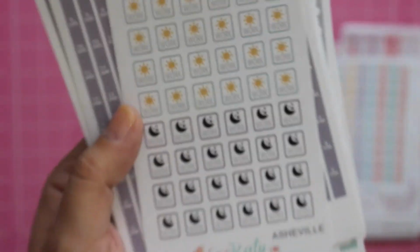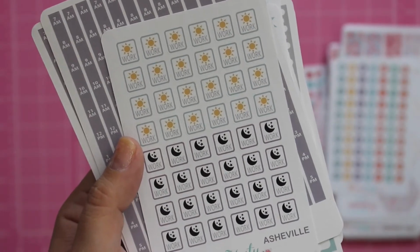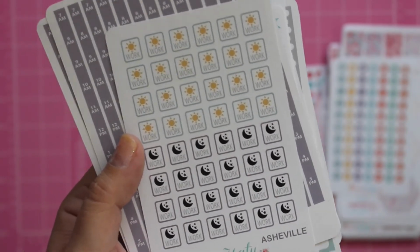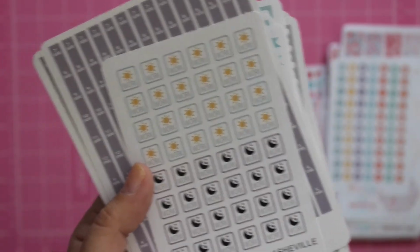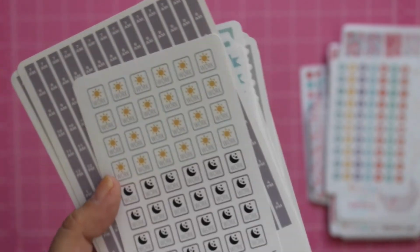And then this was a custom order she did for me. She had work stickers. Sorry, I'm trying to make sure you can see the whole sheet. She had work stickers, and I stay at home, but I do need to keep track of my husband's work hours. And he works in an ER, so he has day shifts and night shifts. I don't keep track of days off, and he never has a half day because it's always a 12-hour shift.